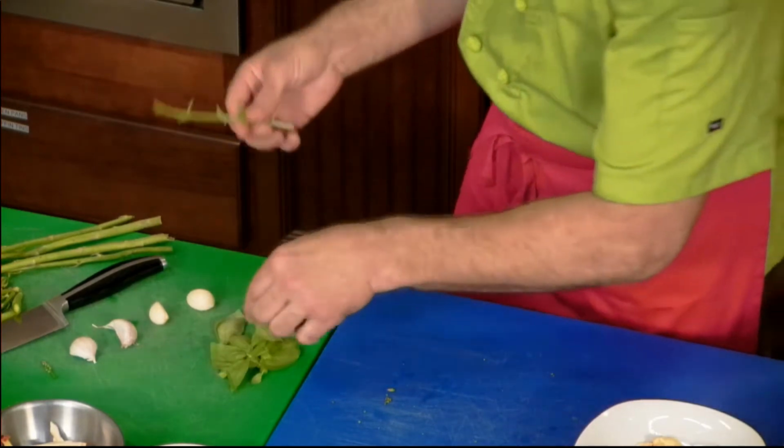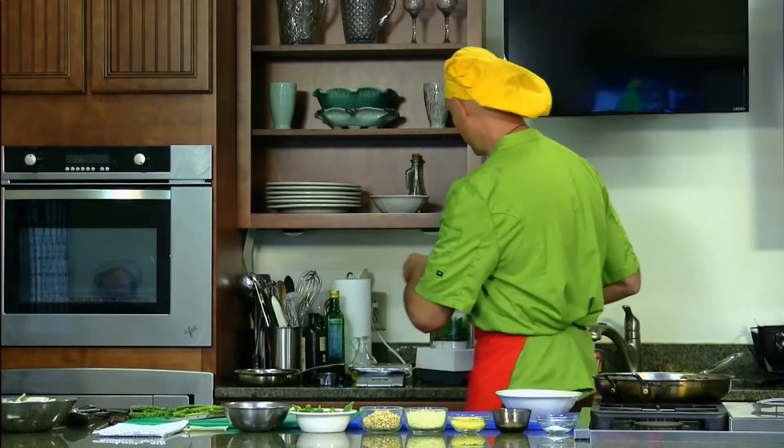Okay, I'll be discarding the stem. There's a wonderful array of fresh herbs at the farmer's market. Highly recommend coming down Saturdays 9 to 2 here in Rutland.